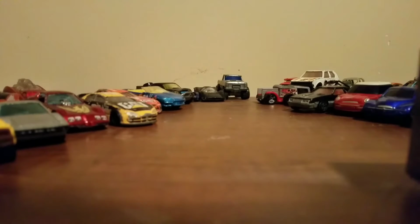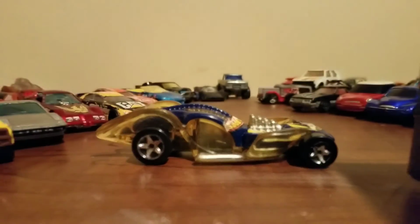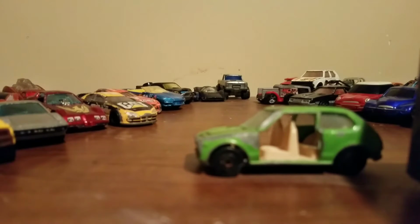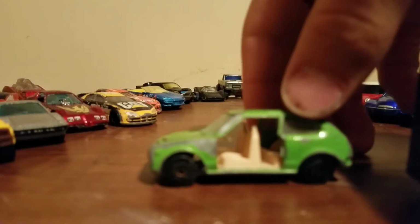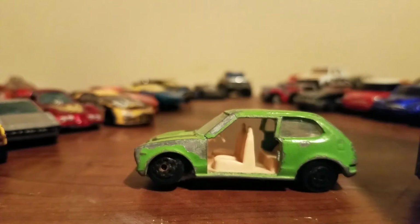Alright, here we have another McDonald's toy. This is from 2008, so this is actually kind of recent, I guess. A McDonald's light up toy. This is from Yatming, 1972, oh no. I don't know what year this is from, but it is a Honda Civic. Doesn't really look like a Civic no more. The doors are taken off. I guess you could move the doors and stuff. But yeah, I don't even know what happened to it.